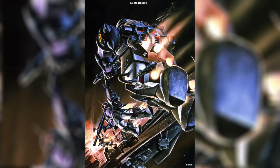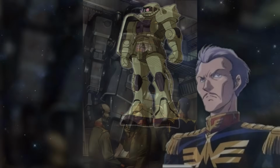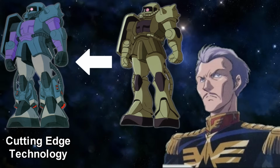The history of the High Mobility Type can actually be traced back to before the One Year War even began. When Major Elliot Rem, one of Zeon's top engineers and test pilots, saw the performance of the standard Zaku 2, he proposed to make a high-performance version. But with the war quickly approaching, Zeon's high command would only allow for a stripped-down version of his idea.